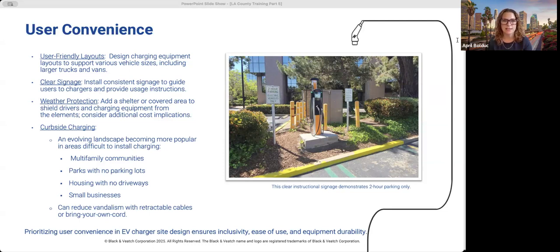So some of the use cases for curbside charging, so this would be a charging station that would be attached to probably a street light, something like that. They can also be standalone, but we're seeing a lot of attachments to street lights. Let's say it's a multifamily community and they don't have access or any additional parking spaces, but they do have a street light out on the street. That's one example. Parks with no parking lots at all, but you still want to offer charging. That's another example. Housing with no driveways, or even small business areas where you tend to see that Main Street look that they would have attachment there.